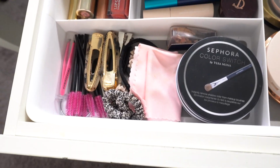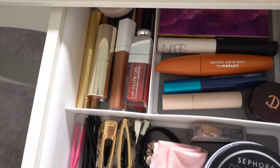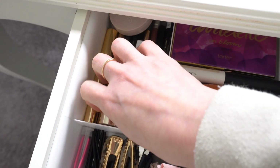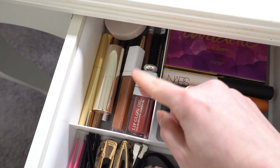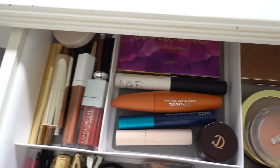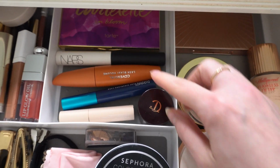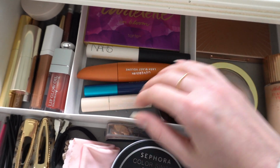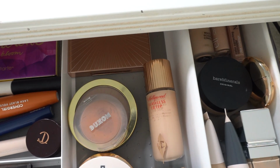So I just have the same stuff I always keep down here. Over here I have all my lip products, my brow products, and my eyeliner and lip liners are in there too. I have my Tartelette and Bloom palette. I have my NARS eyeshadow base that's in my project pan, mascaras, and the Charlotte Tilbury Eyes to Mesmerize.